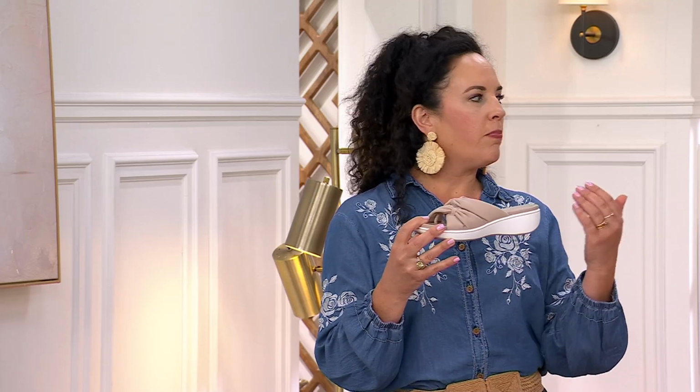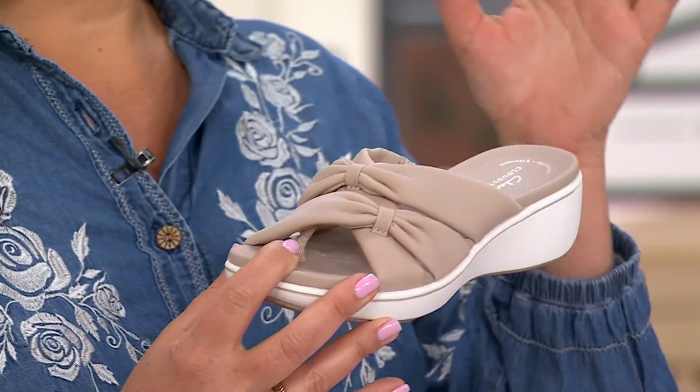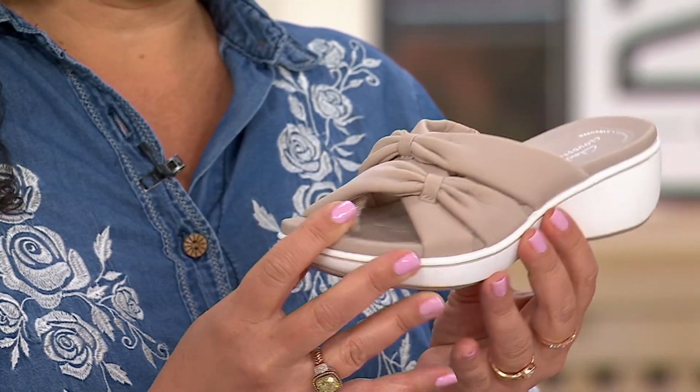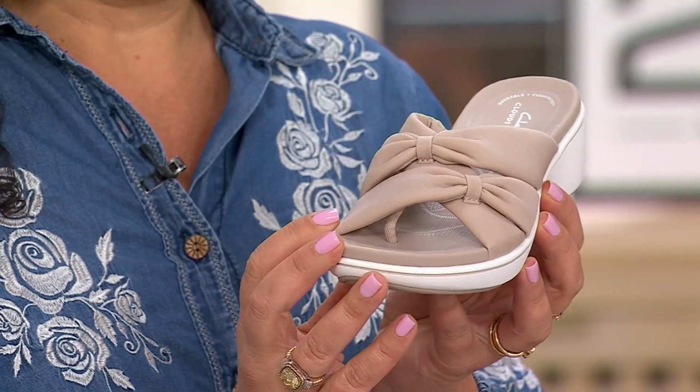So Clarks, we are celebrating 200 years this year. But Cloudsteppers came to us about 12 years ago because at Clarks, we're all about innovating and reinventing ourselves, pushing the limits and continuing to grow. So Cloudsteppers started with a really simple flip-flop, the Breeze C. Then we had the Arla, which is a wedge. So we took the height of the Arla and the fame of the Breeze C, and we created the BreezeRae.